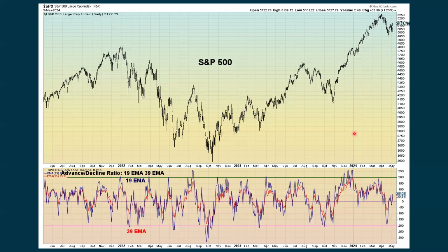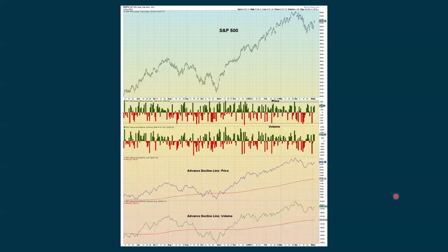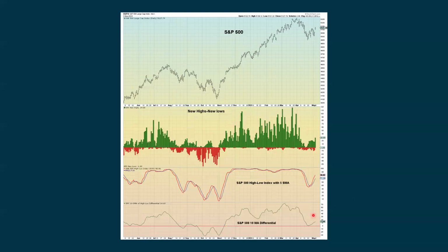We're also looking a little more positive with the advanced decline ratio. We're above 0 and going up, both with the blue line and the red line. So this is showing an improvement. We're also seeing a little bit of an improvement with the advanced decline line. There are more stocks going up than going down based on price as well as volume, but we're not getting a lot of confidence from this chart. This chart is giving us a little bit more confidence.